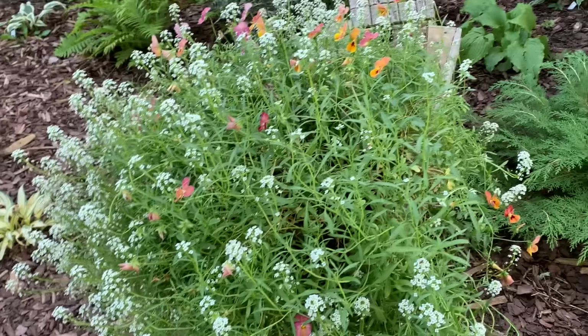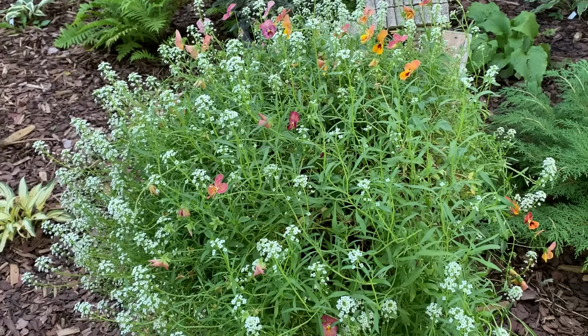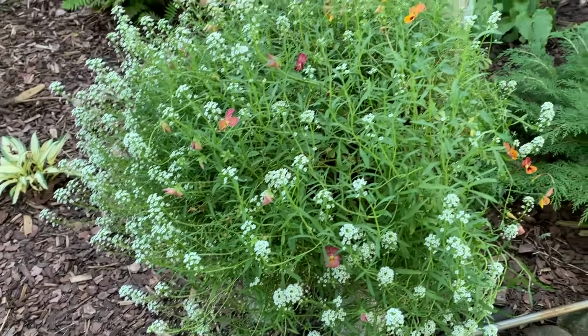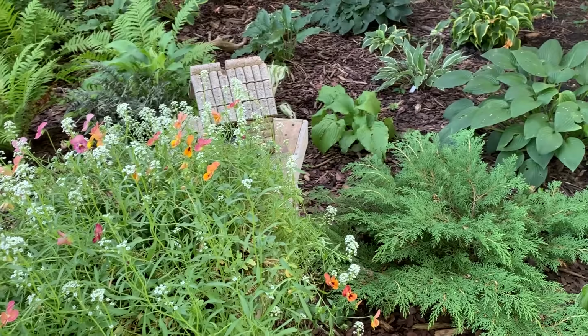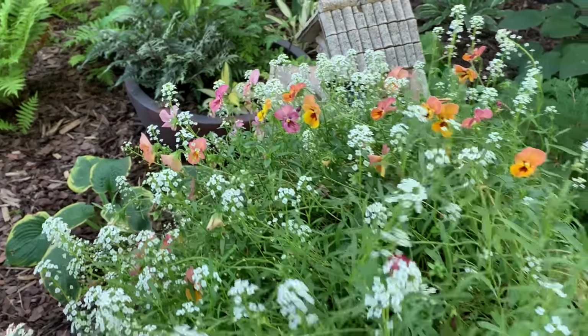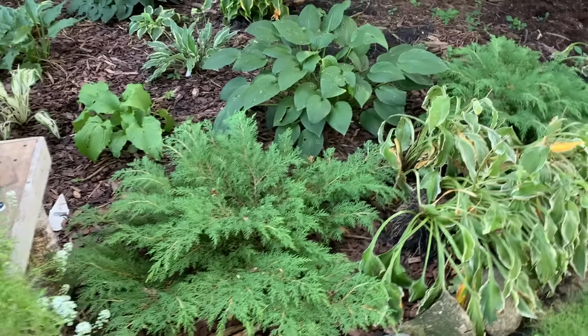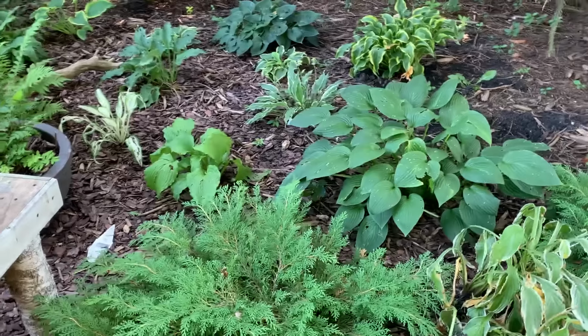This probably gets about 4 hours of sun at least, especially evening sun, so not too bad. I mean, look at that. It smells wonderful. Just pansies and alyssum, all ones I started from seed.